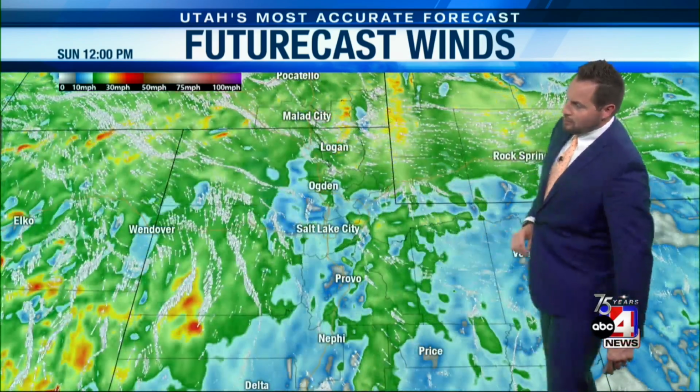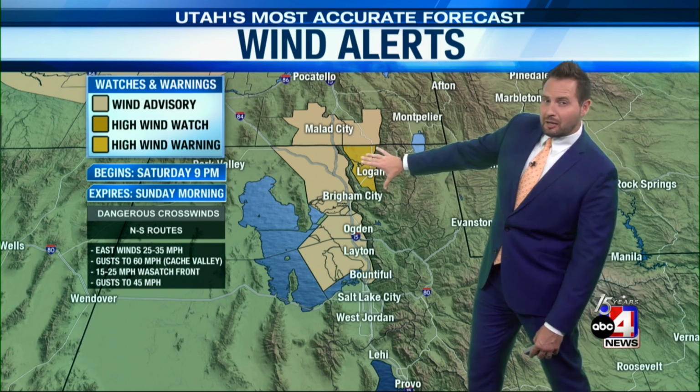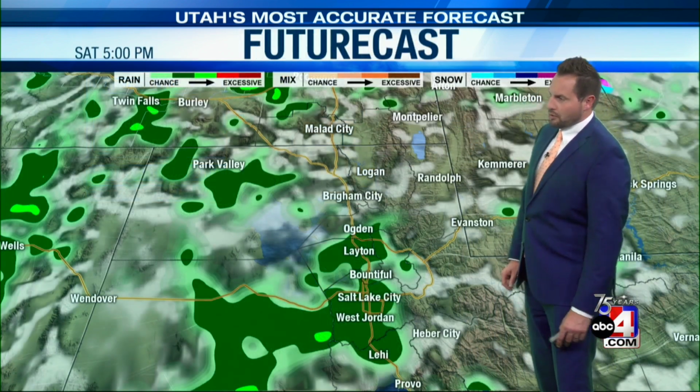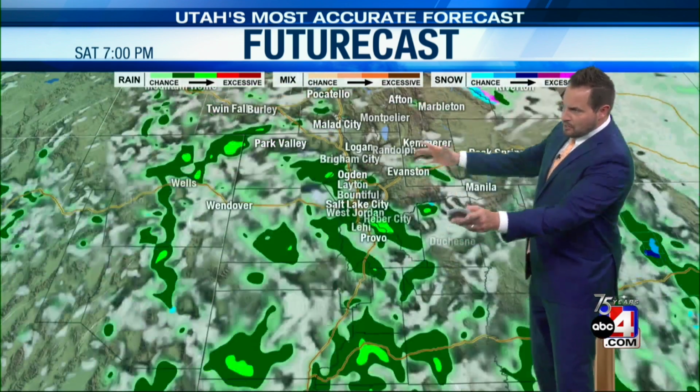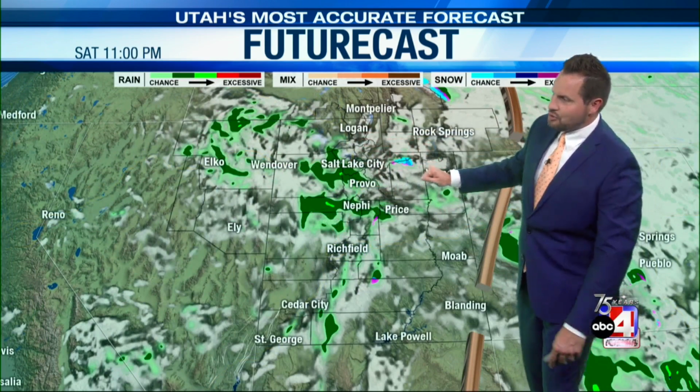In fact, when we get some of the alerts to pop up for you, we'll show you that high wind warning is in place for Cache County. Again, 25 to 35-mile-per-hour winds. Gusts could be as strong as 60 miles an hour. Could see gusts up to 45 miles per hour from, again, roughly Davis County and north into portions of Box Elder County. As far as any precipitation goes, again, we're still watching for some scattered showers and storms to continue.